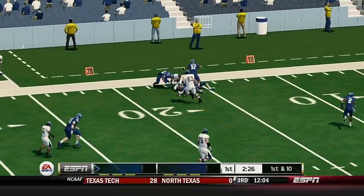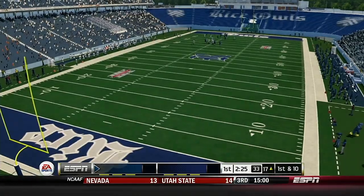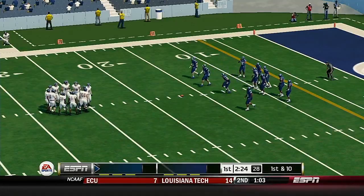Throws complete. He's got space to work. And he's tackled around the 17-yard line. Moore makes the tackle at the 17-yard line. And this is the 8th play of the drive.